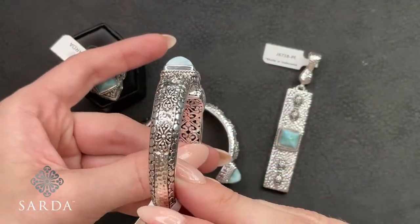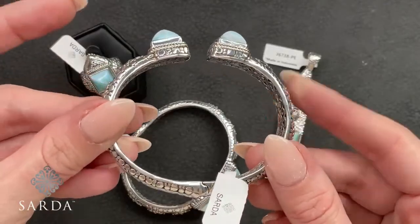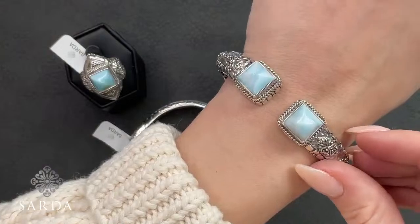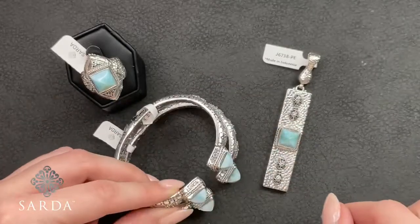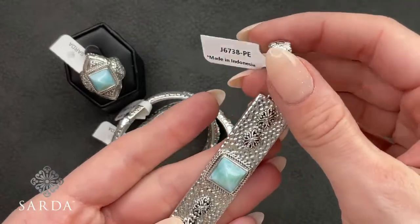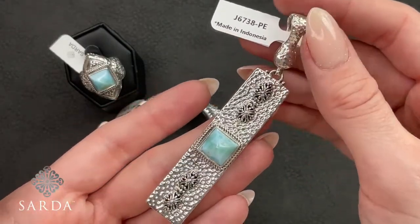Janelle Adair and hammered details, flattened jaw and beads on the side. Janelle Adair in the interior. Love that retention. Lots of kind of marbling of blue and white in the stone. Very pretty. Very soothing feeling. Yeah. So pendant is J6738 for $139.99.